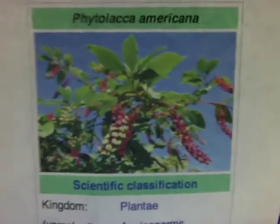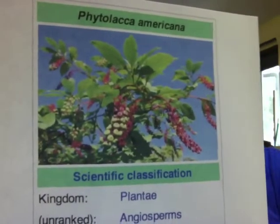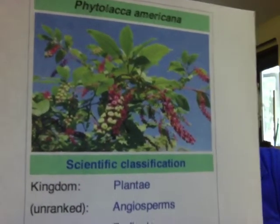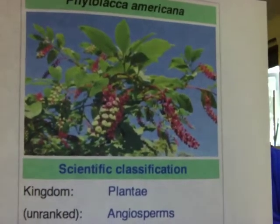Now, for those of you who don't know what pokeberry is, it's called Phytolacca americana, and here's a picture of it. I'm taking this off of Wikipedia. But check out that stuff. Now this is the kind of pokeberry that's common in the American Midwest. Now there are other varieties. There's a whole list of them on Wikipedia all over North America, but this is what we're talking about right here.